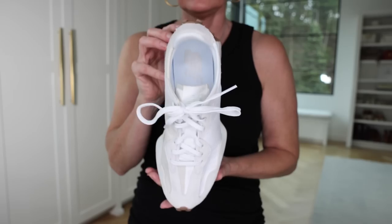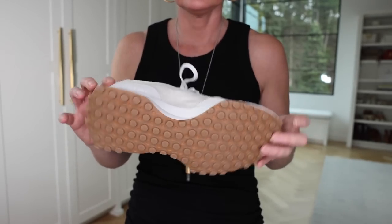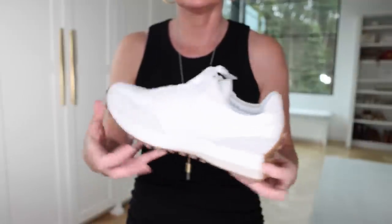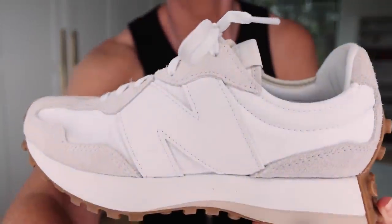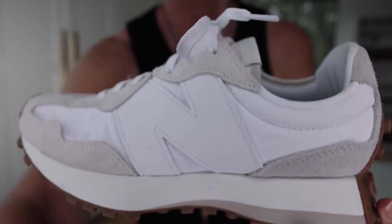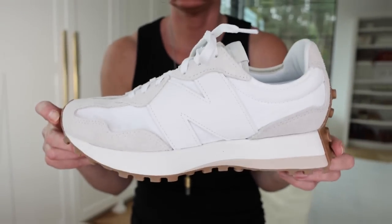In this pair, it is more of a fabric, so it might be a little bit tougher to keep clean than, let's say, a leather pair. I really love the look of this retro New Balance sneaker, and I also love that it is affordable at under $100. So if you haven't already invested in a pair of white sneakers, I think this would be a really great way to go.